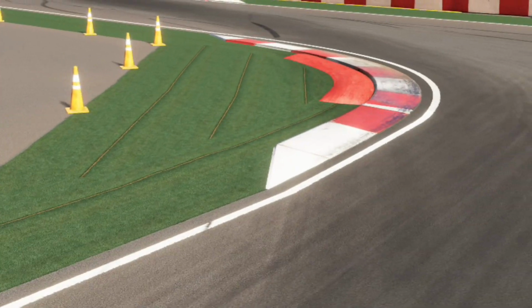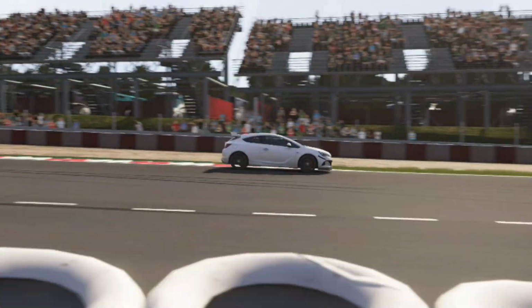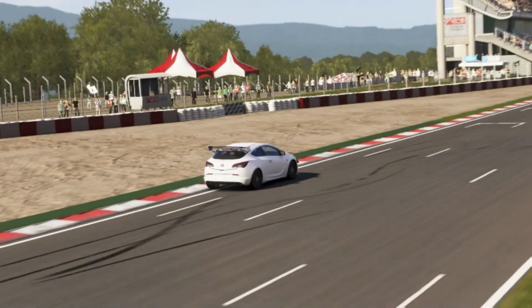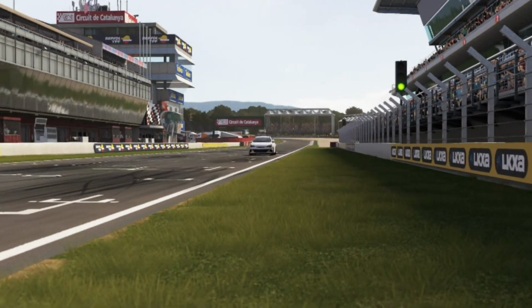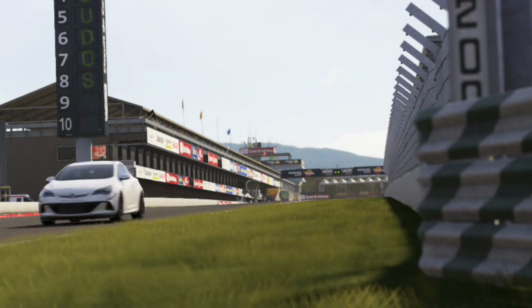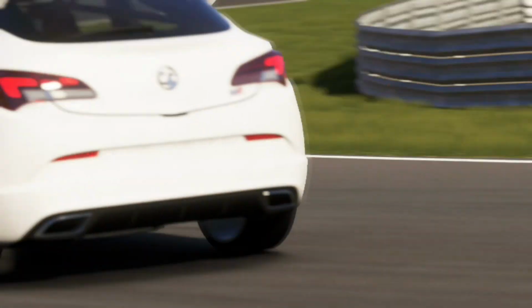Lap time-wise, a 120.2 from the front-wheel drive car, a 120.9 from the rear-wheel drive. It was still keeping around the same gap, 450 horsepower, and the front-wheel drive car is still going quicker. PI-wise as well, the front-wheel drive car was 1 PI higher than this rear-wheel drive one, yet it was quite a bit quicker over the course of the lap. I didn't expect that, I'll be honest.